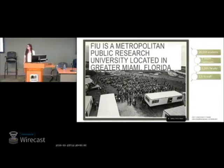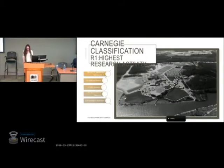You may also notice in the lower right-hand corner that this is an image of the groundbreaking ceremony in 1971. So FIU is also a fairly young institution. FIU is ranked R1 for highest research activity in the Carnegie classification system. Maintaining our classification is of high priority, with many of our research projects geared towards the environment. Acting responsibly as stewards of the environment and as citizens of the world is one of FIU's 5 core values.